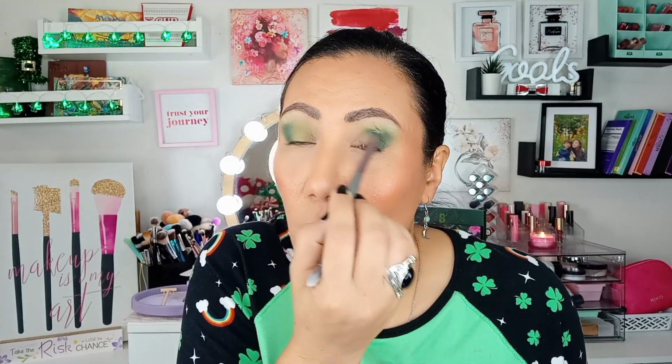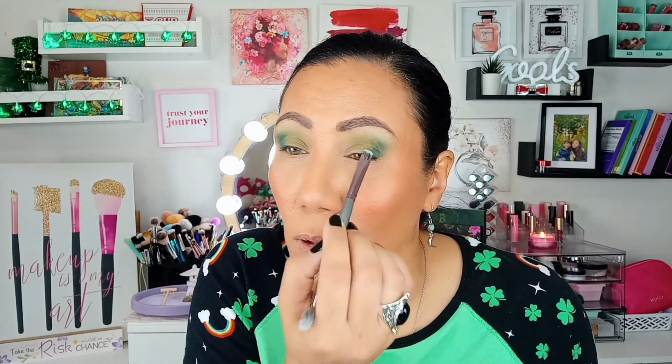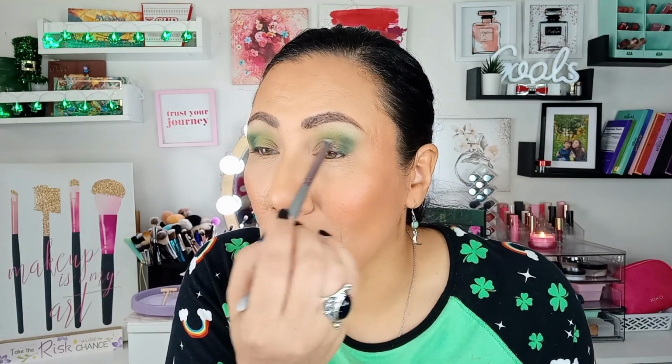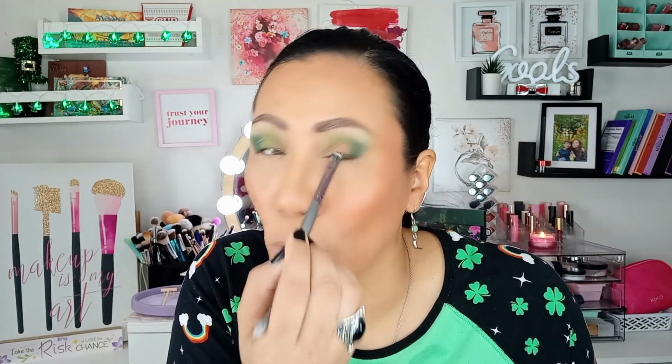So let me just go ahead and lay this down. It's kind of a cut crease shape. I just like to lay this down wherever I know I'm going to lay down my shimmers. Like I said, it just helps it pop a little bit more. And let's dip into this Copper Penny. This shade was one of the shades that really stood out to me when I first saw this palette. You can't have a lucky, Irish themed palette without a Copper Penny shade. We have to have that. And that is a gorgeous shade, and it goes perfectly with the green shadows.